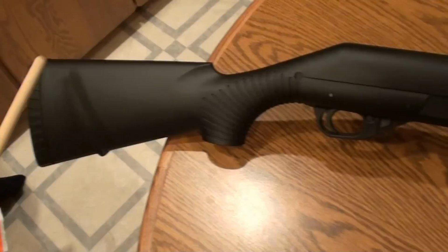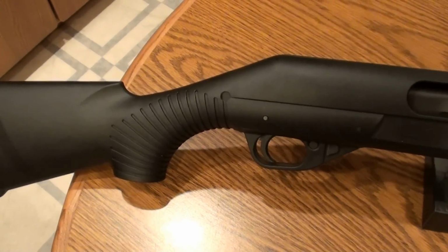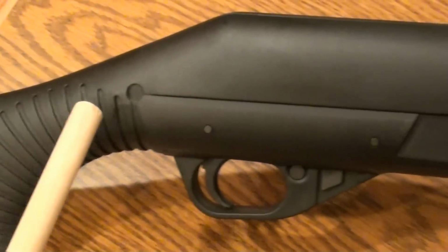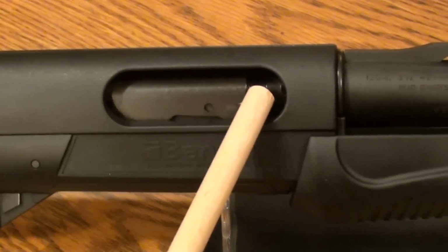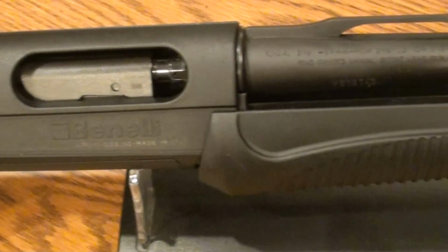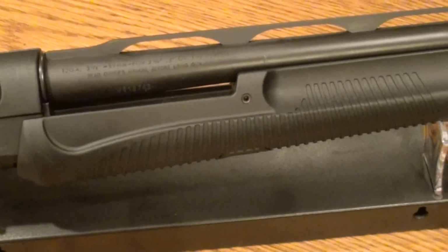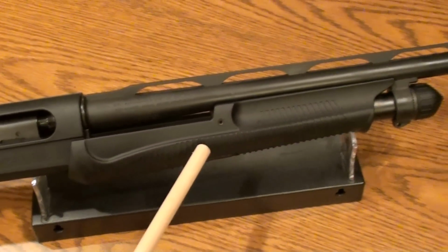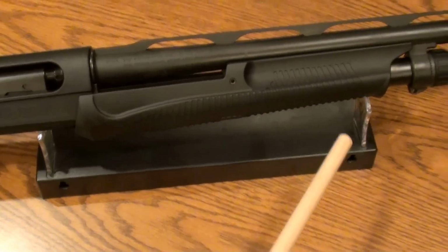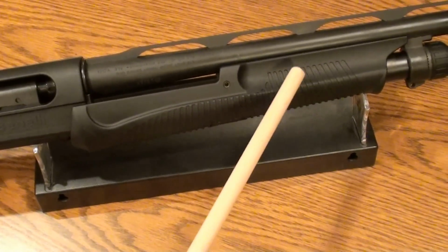Very nice recoil pad. High-tech grip. Give you a look at that grip. Very good feel to that grip. Benelli has a rotating bolt that locks into the barrel. The slide is very smooth. It's a slide action pump shotgun. And one thing about the Benelli Nova is that the forend only has a little bit of play. Not like some other shotguns that have a lot of play in the forend.